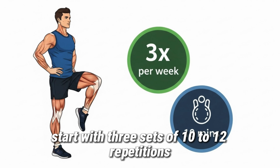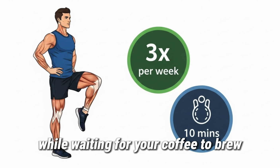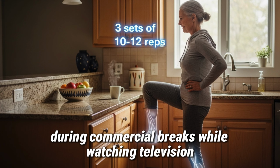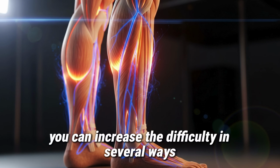Start with 3 sets of 10 to 12 repetitions. Rest for 30 to 60 seconds between sets. Do this 3 times per week, and you can do it anywhere. While waiting for your coffee to brew, during commercial breaks while watching television, even standing at the kitchen counter waiting for the microwave. As you get stronger over the next few weeks, you can increase the difficulty in several ways.